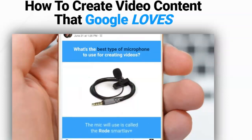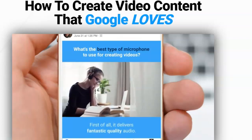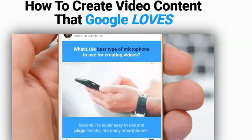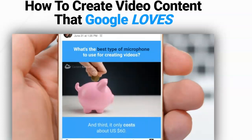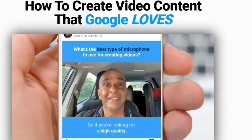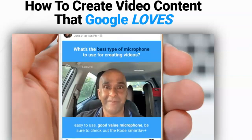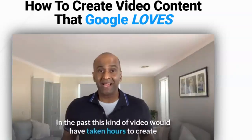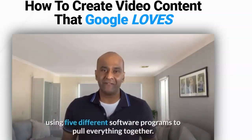The mic we use is called the Rode SmartLav Plus, and there's three reasons why we love this mic. First of all, it delivers fantastic quality audio. Second, it's super easy to use and plugs directly into many smartphones. And third, it only costs about $60. So if you're looking for a high quality, easy to use, good value microphone, be sure to check out the Rode SmartLav Plus.